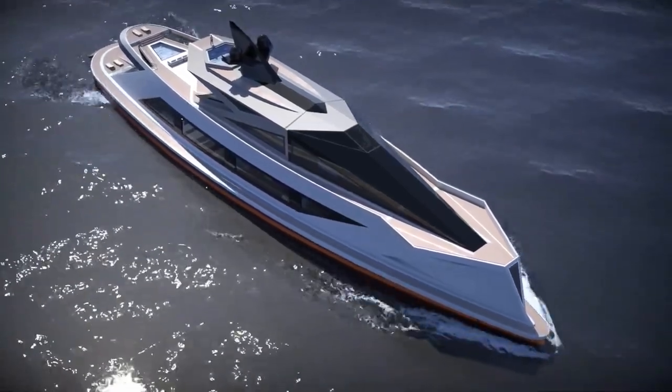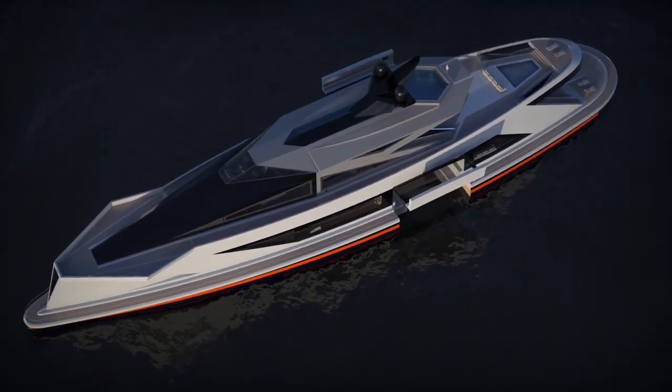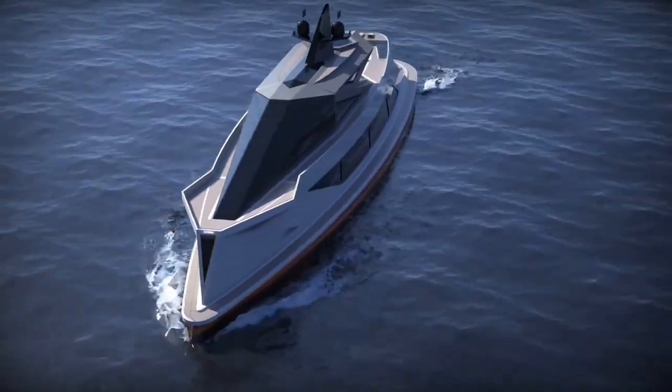Lazzarini Design Studio estimates that the Saturnia superyacht concept could be built for $300 million in about 30 months.